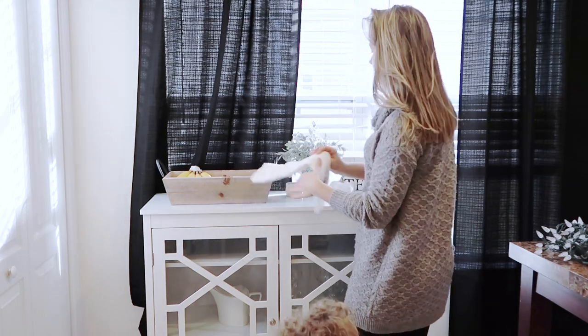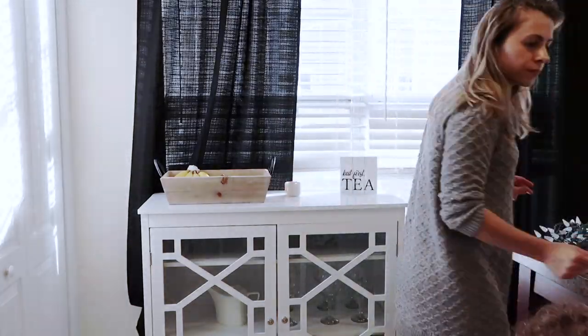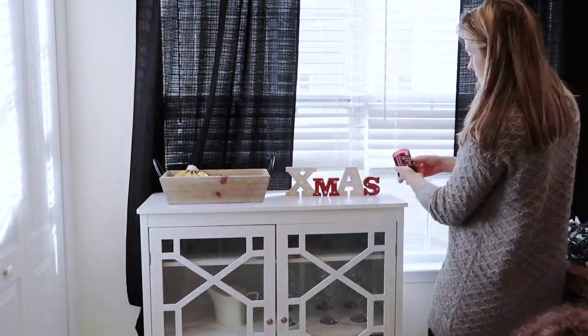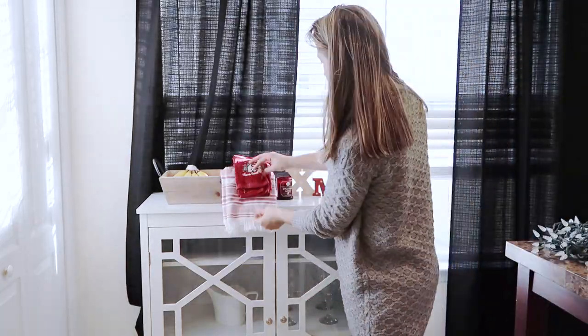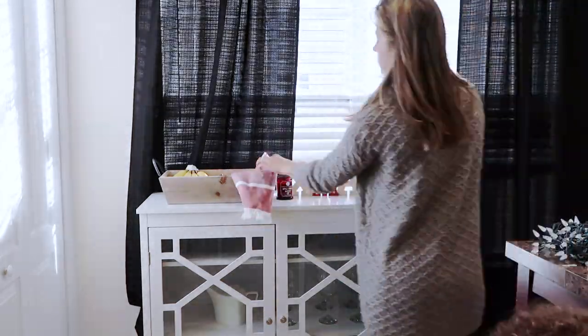This is another area in the kitchen that I love to decorate for seasons. So I'm just removing everything from here. There were a little bit of pops of fall and I took those out. And now I'm just displaying whatever is left with the Christmas decor and playing around with it to see what goes best in this area.